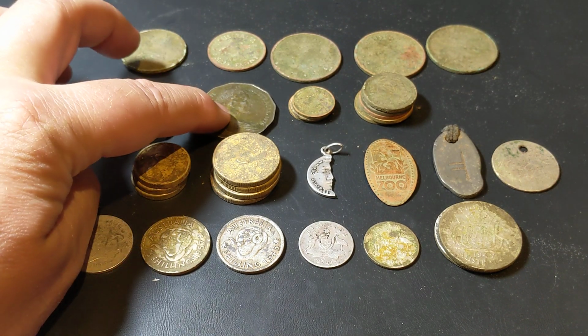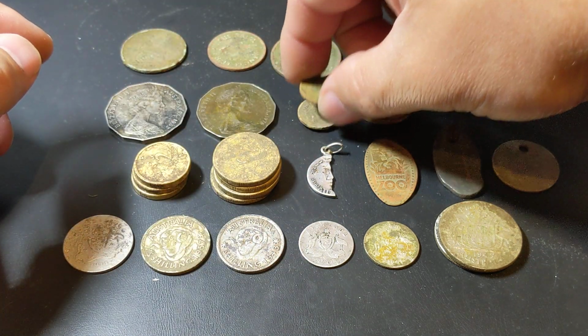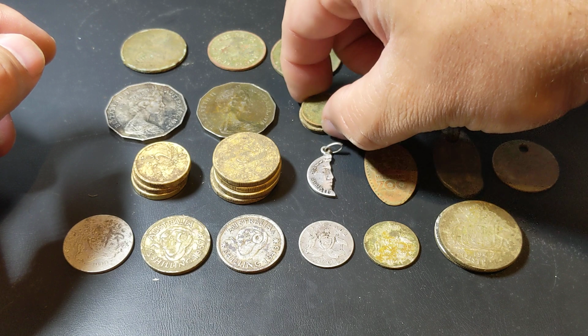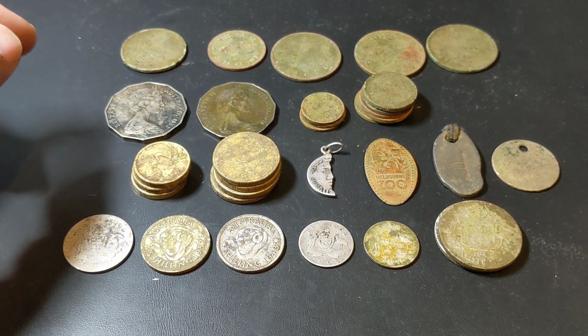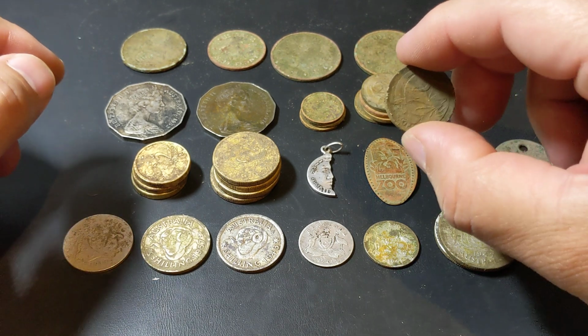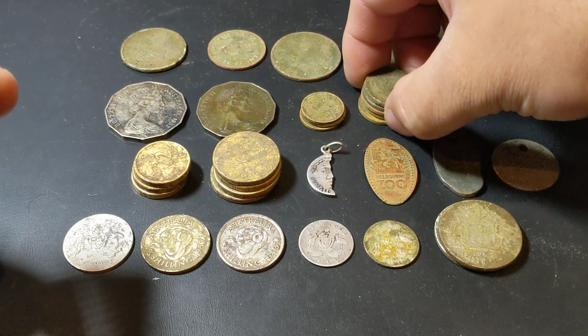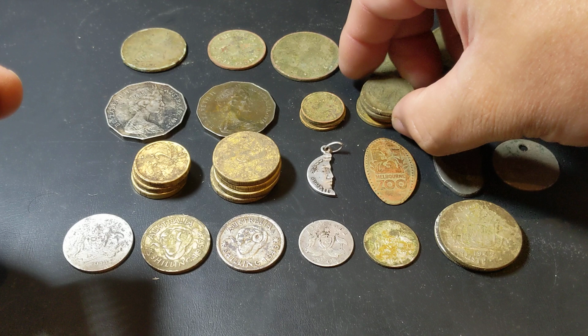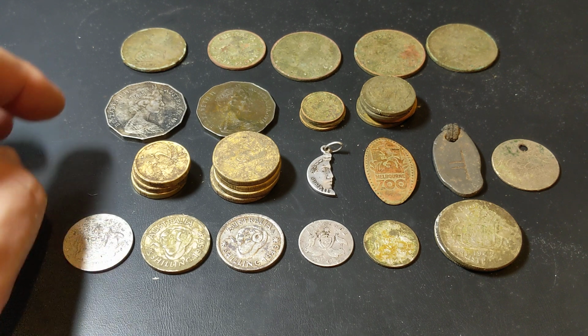A couple of 50-cent coins, and I did find a few 1-cent coins. These 1-cent coins pretty much come up at the same sort of levels and the 2-cent coins as the pennies. So a few 2-cent coins as well. I found a few of those, 5 of those. So yeah, I just love finding every coin. It doesn't matter which coin it is.